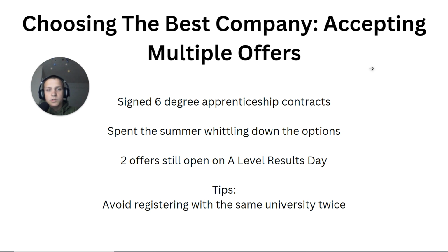The reason I did that was because I wasn't sure which company and which apprenticeship I wanted to go with. If you only end up signing one, when they call you and say, you need to decide within 5 days, you then have 5 days to make a decision about potentially the trajectory of your life, which field you're going to be going into, which degree you're going to be studying for. You only have 5 days to make that decision, right?